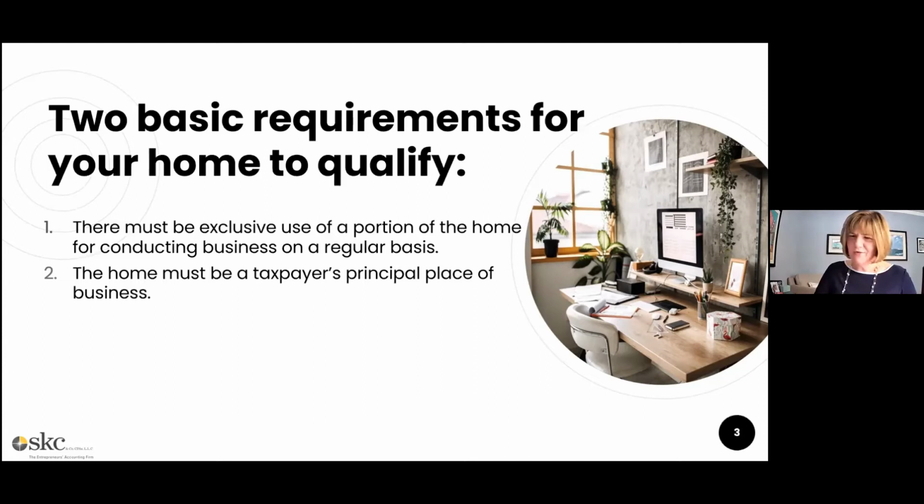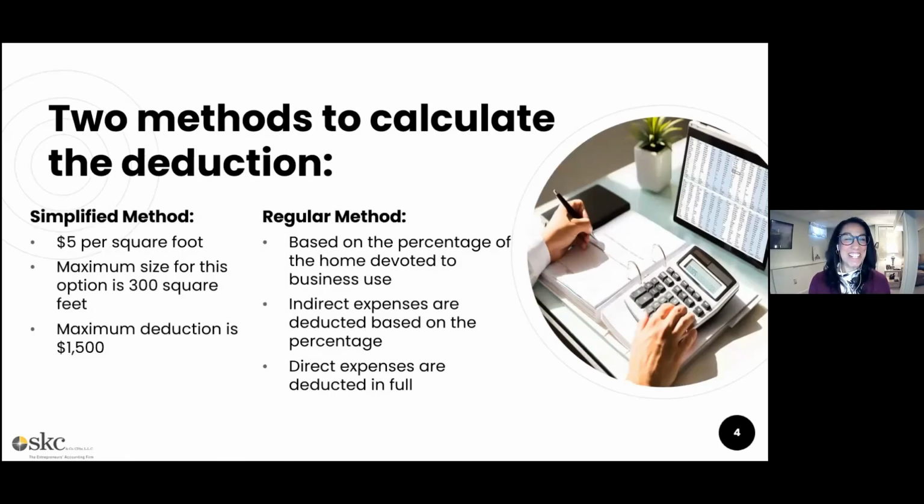So Anj, I know that there is something to do with calculating this actual deduction, and that part gets a little bit confusing. I still want to know, how much do we get? Okay. There are two methods to the home office deduction. The first is a simplified method. It's meant to be very easy. It's $5 per square foot up to 300 square feet. So if your home office is 100 square feet, you'd get a $500 deduction. The maximum deduction is $1,500, so the maximum size is 300. Even if your home office was 350 square feet, you would still only get the $5 per square foot up to 300.